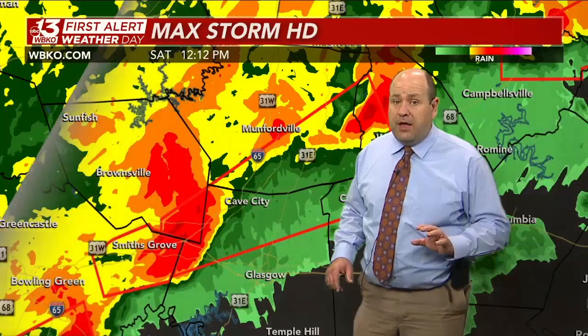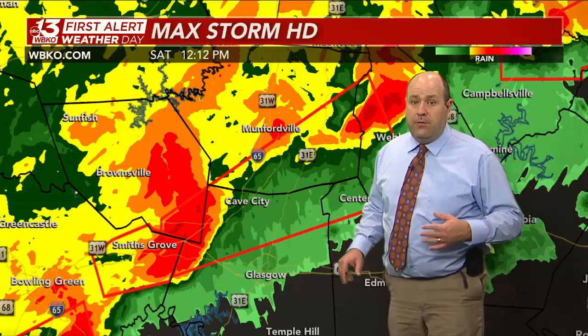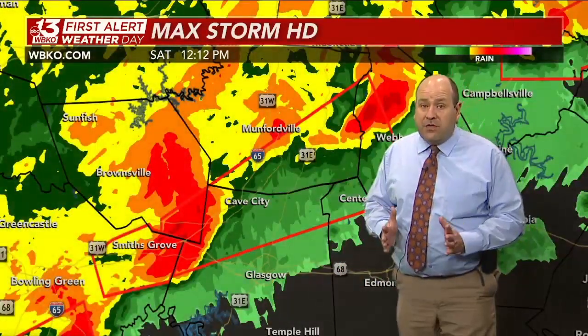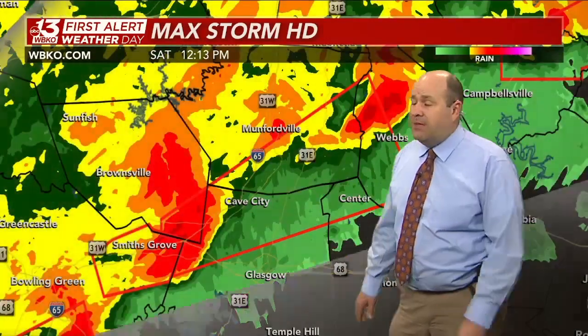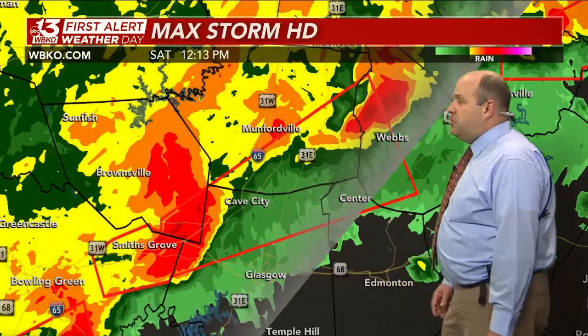If you live in those places and you've not already sought shelter, you need to be doing that right now in the lowest level of your home. If you don't have a basement, make sure you're going to an interior closet, bathtub, as long as it's away from windows and glass, not a bad place to be. An interior hallway close to the center of your home if you don't have a basement, and put as many walls between yourself and the outside world as you possibly can.